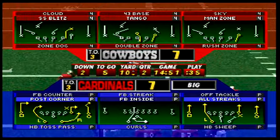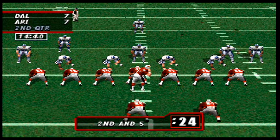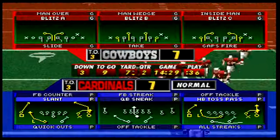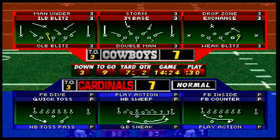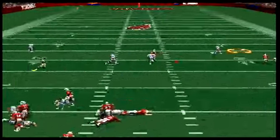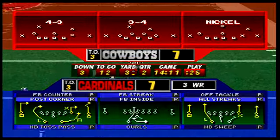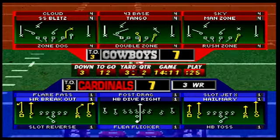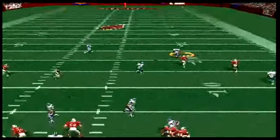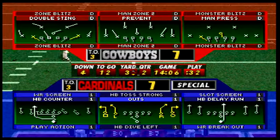Makes the catch for a gain of 5. Four-yard loss on the play. After the penalty, it's third and long from their own 3. Incomplete. It's fourth and long at the 3.